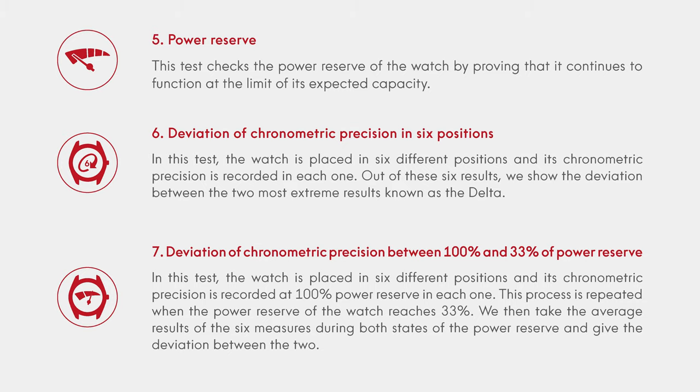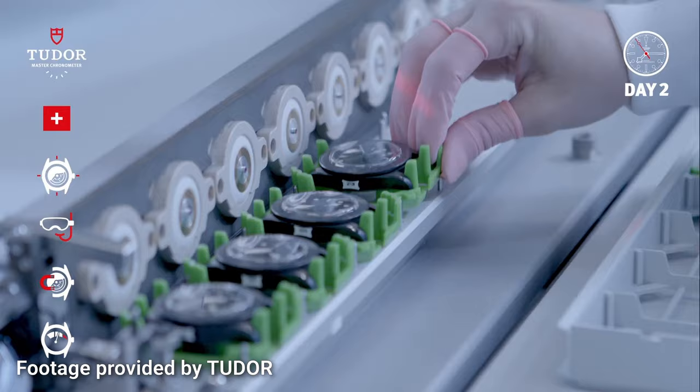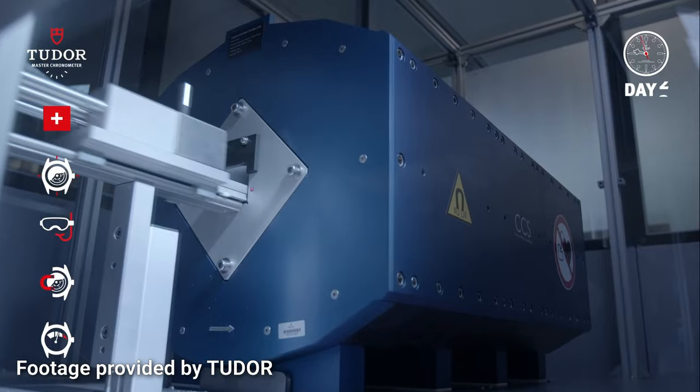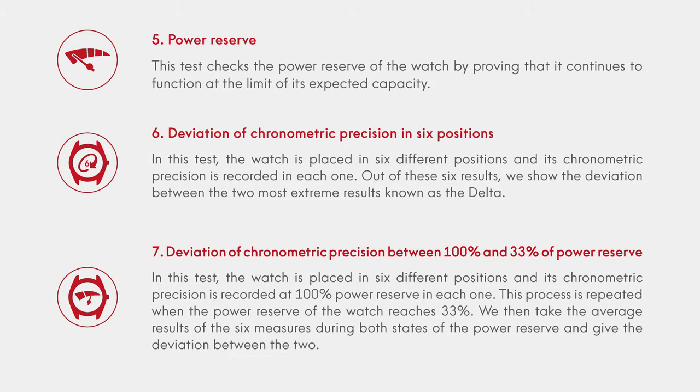The power reserve is checked. If the watch claims to have a certain power reserve, it is checked. It's not taken for granted that if a manufacturer says my watch runs 70 hours, or 55 hours in our case, this must be the case. It is checked. What happens then? And this is really something I like very much. The chronometric precision between 100 and 33% of power reserve is tested.